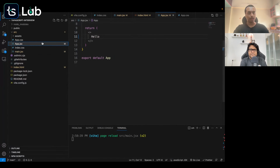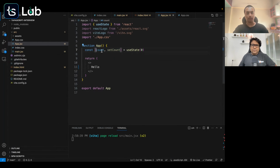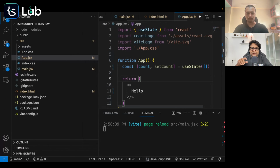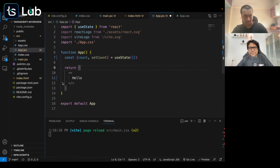I actually have a React application ready over here. Let's see that. Let's share the screen again. So over here, let's go into the app and let's focus upon our particular count variable, setCount in this. Can you zoom in a bit so that it is more visible? Yeah, sounds good. Thank you.